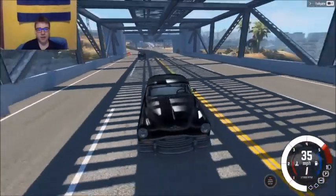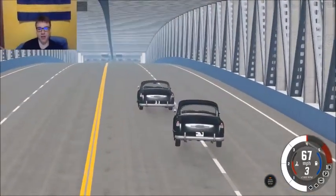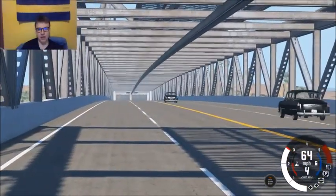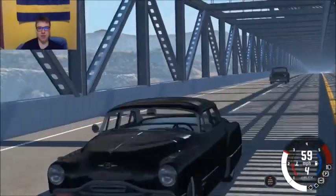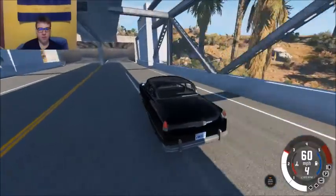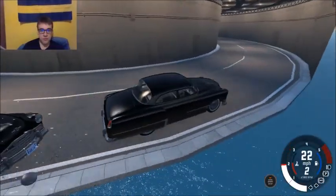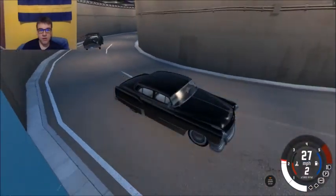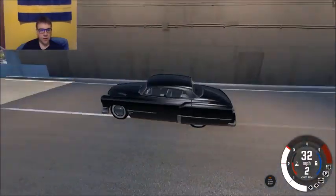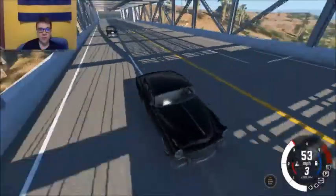Ah, now you're following me, AI. See? That's a cool shot right there. A limo driver and the lead vehicle. That's a cool shot, because it's like the limo driver's following me. Whoa! Don't hit me. Don't hit me, man. Now these turns are a little sharp. Wait a minute. Hang on a second.